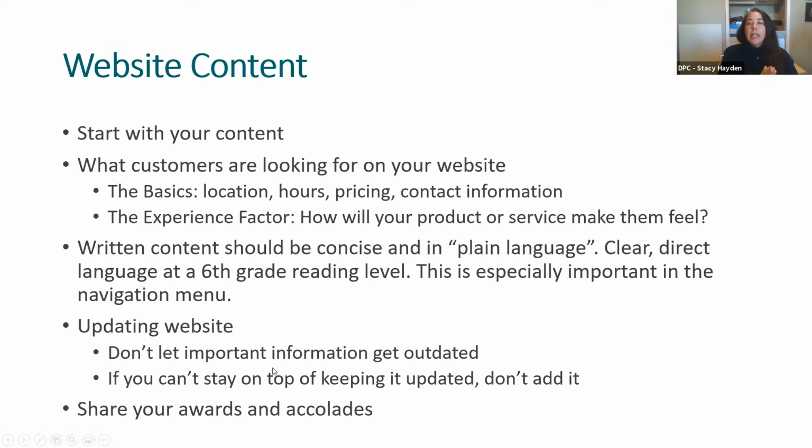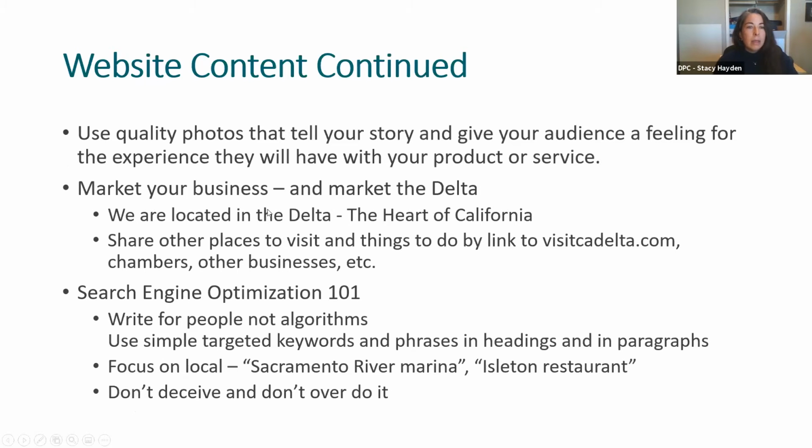Another recommendation for sharing content on your website that's helpful is sharing your awards and accolades. If you have reviews, if you won Best of the Delta, which is something we'll talk about later as well, any opportunity that shows your reputability is a great thing to add to your website. So content, of course, on a website isn't just written content. You also have the actual design of the website, which can show the experience factor as well, but we're going to stick to some other aspects of content itself, and one of those is photos.